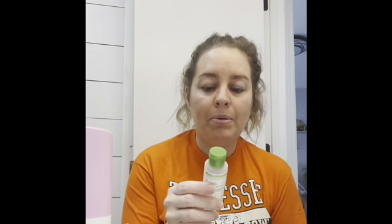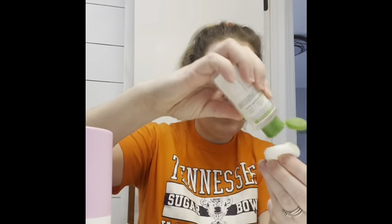So the first thing I do in the morning when I get up is I put this simple cleansing water on my face. I just take a little cotton swab and put some of that on there. Make sure I get it good, and I just use this to remove all the oils off my face from where I have slept all night. So I do that, and this does a really good job of getting all those excess oils. I have really oily skin, so this works really well for me.